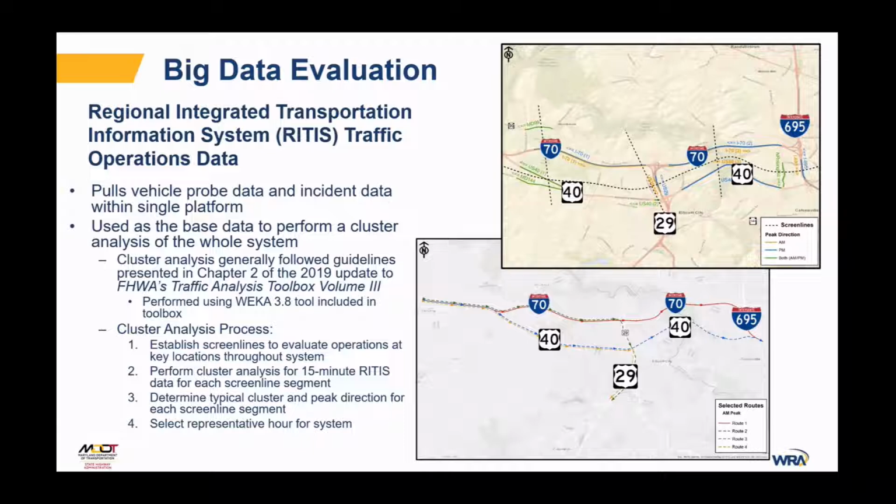The bottom right graphic, just so you know, shows the 4 different routes that we had chosen because there were different route choices within the system. The reciprocal was in the PM peak, in which we calibrated each route individually, as well as bottlenecks along those routes, according to the guidance.